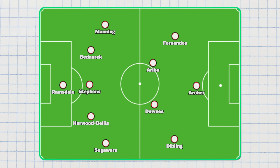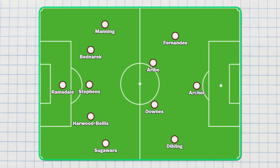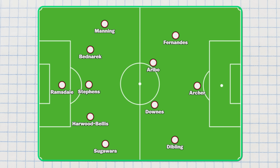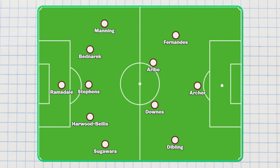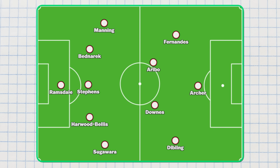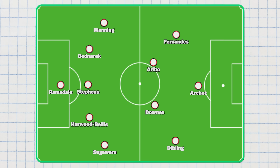So look, Downs. Here's the list of names I've got that could get a Premier League move, or it's up for debate. I'm intrigued. That's why I put them down here. So Fernandes, Archer, Harwood-Bellis, Dibbling, Ramsdale, Walker-Peters. I would say all of them. Archer definitely up for grabs there. Maybe he needs to go down and do a Solanke, go score goals and come up. Maybe that's the deal with him.